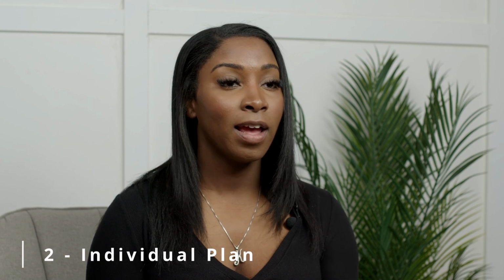The next plan is called the individual plan, and this is the plan type that anybody can open for a child. In this plan, there can only be one beneficiary, compared to the family plan where you can have more than one beneficiary, which would be the different children.